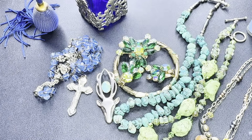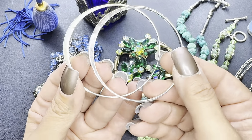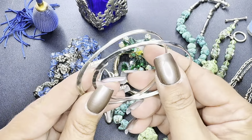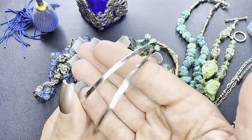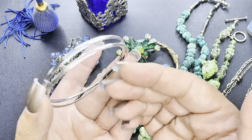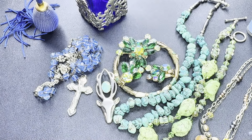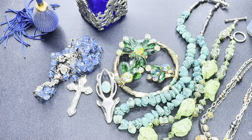Got a few bracelets. And these are just a couple simple sterling bracelets. I'll probably sell these as a set. They're the same, just really simple. And I just thought these would be great little bangles. You could just stack them with some other pieces. And really thought these were great.